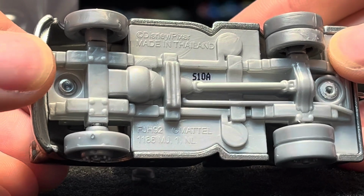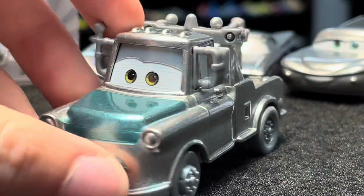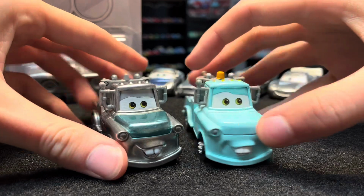S10A is the date stamp, made in Thailand, so they all seem to have, and probably all will have, the same date stamp, I wouldn't doubt. But that's okay. They're probably all made the same, because they're all in the same 5-pack, after all.